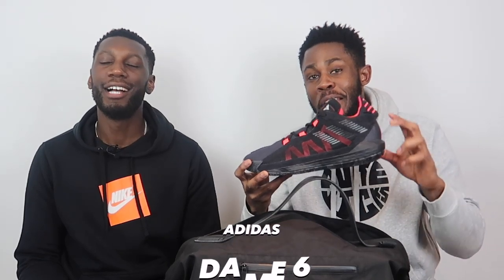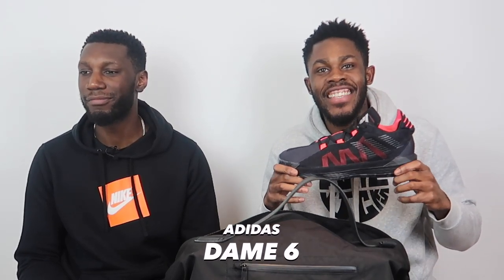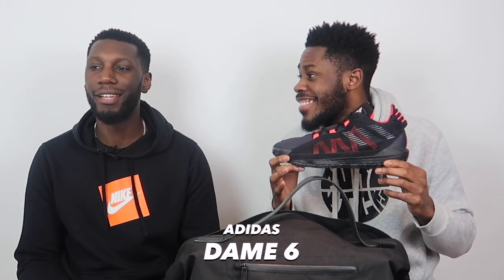For my rotation, I know I brought the Hardens, obviously. It's on your right, I follow up. Dame Dollar himself, the Adidas Dame Sixes. I'm seeing the pattern. It's cool.